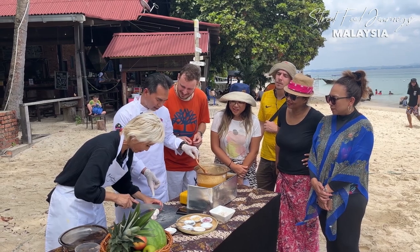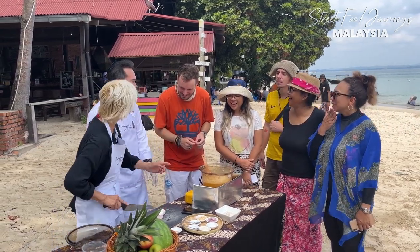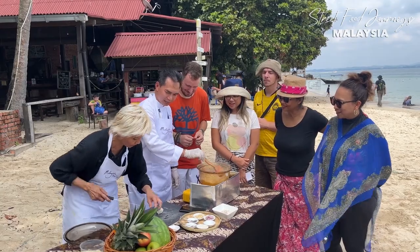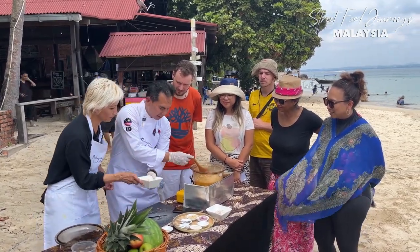You see the rice? It's kind of like sotong sushi. That's a good one, sotong sushi. So we'll put it here, and then you serve it with the sauce.